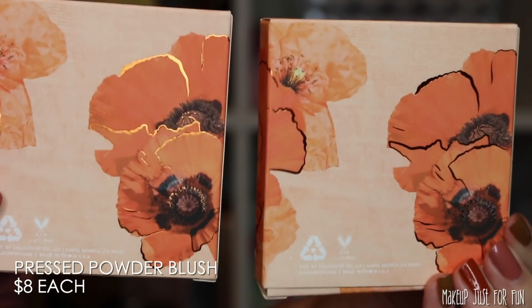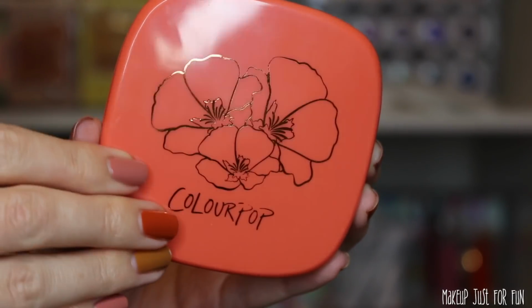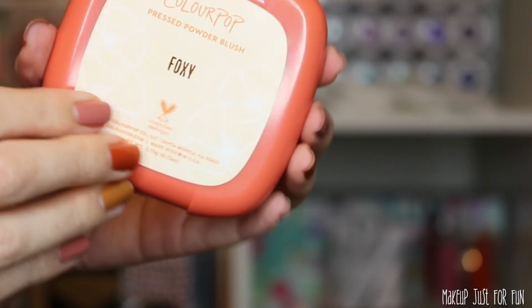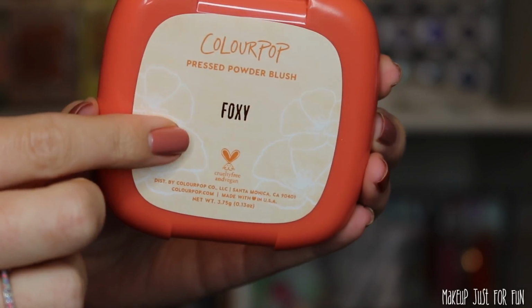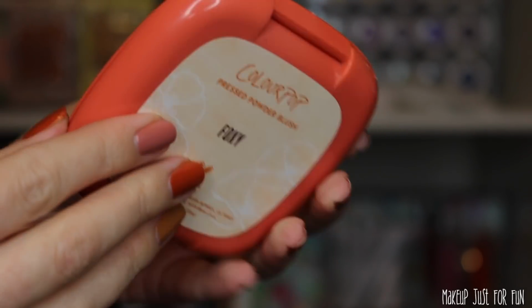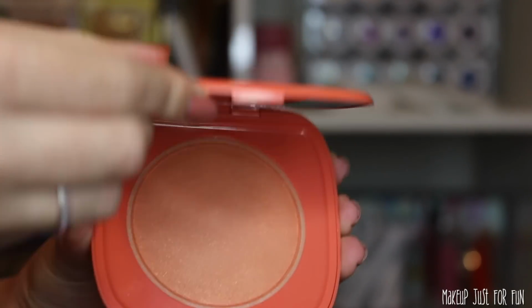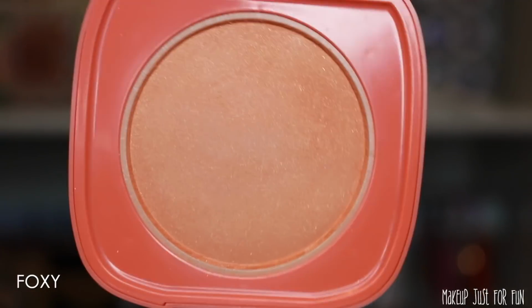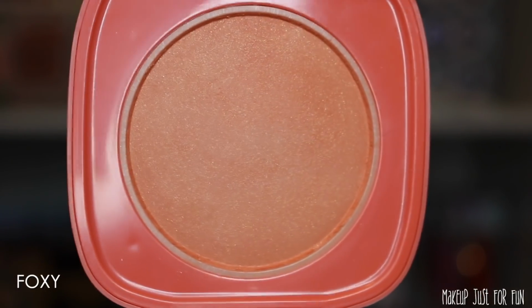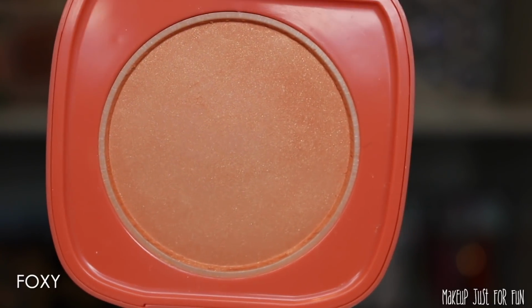The blush boxes are exactly the same. The outer packaging is exactly the same. So it's a plastic packaging. The only difference is the sticker on the back indicates the shade name, but otherwise both of these compacts are exactly the same. When you open them up, there is a nice size mirror in here. This is the lighter of the 2 shades. It's called Foxy, sort of a pale, warm, peachy, orangey type of color.